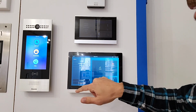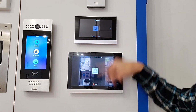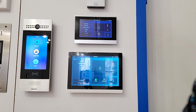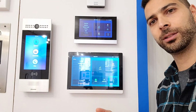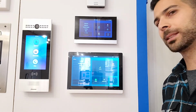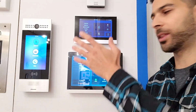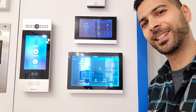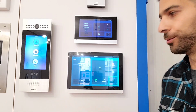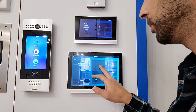So I'm going to initiate a call to the second floor, and then you'd be able to answer it and talk between the floors, which is great. Now, it's very important to understand that almost all of the features in the Akuvox system are programmable. So when we install the system in a multi-residential building, you're not going to see the list of the tenants. You won't be able to bother the tenants by calling them from one apartment to the other apartment, unless you want to.